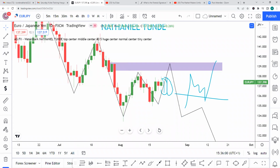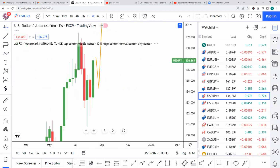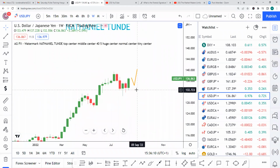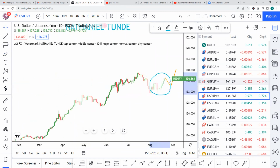Is that okay now? So good for UJ. Of course, you see UJ follows DXY. Can you see they follow themselves? UJ follows DXY. And you can see what is happening right here. You see the candlestick pattern that really matters forming right here. See the candlestick pattern on weekly, very bullish, a bullish engulfing.